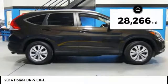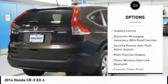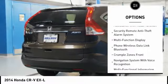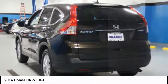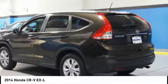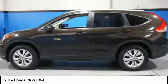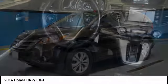Here are some of this vehicle's great options: traction control, navigation system, backup camera, power driver's seat, stability control, power steering, cruise control, AM/FM stereo radio, power door locks, power windows. This beauty is sure to make you the talk of the neighborhood. So call or drop in for a test drive today.